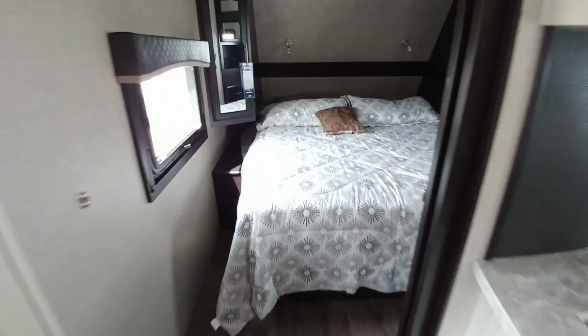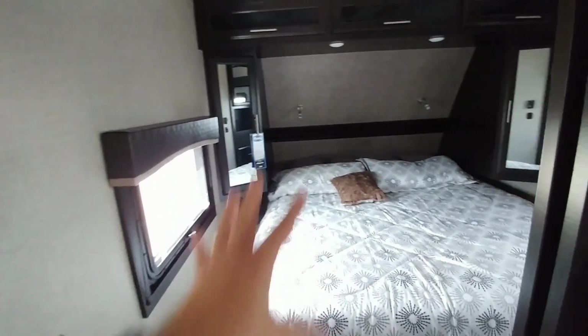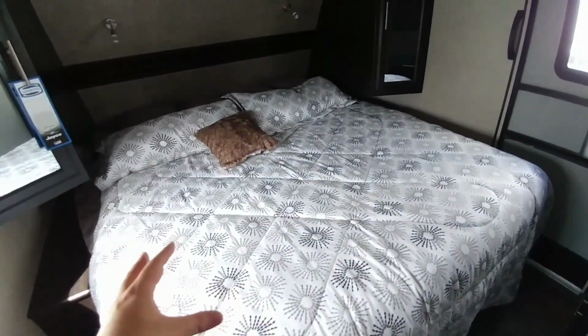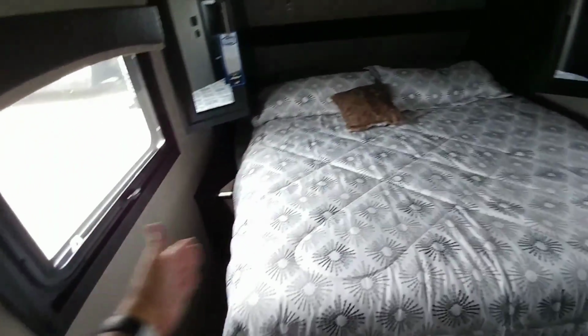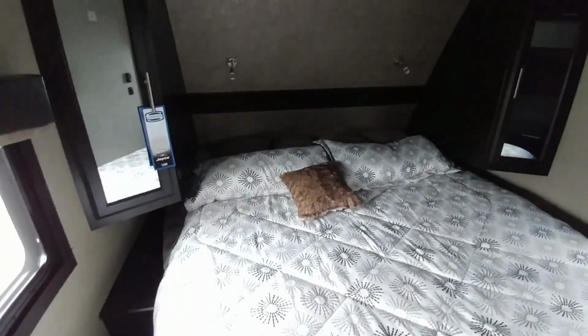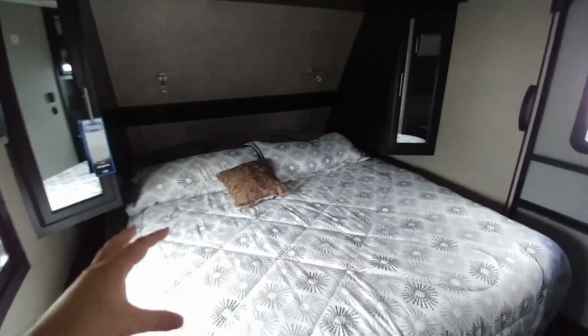Now, taking a look at the bedroom area, look at this enormous doorway. This doorway is at least 3.5 feet wide. It gives you a lot of open airiness moving into the master bedroom. You have a king-size bed here as well, so a lot of space, and there's even plenty of space on each side because this is a wide body design. So it's going to be a little bit wider than your traditional travel trailer.